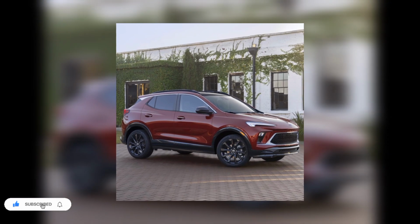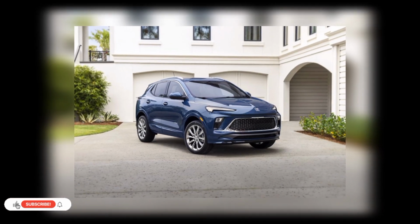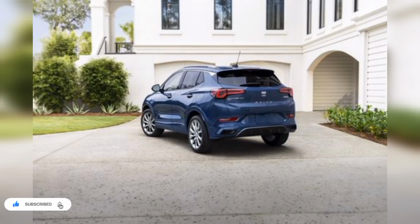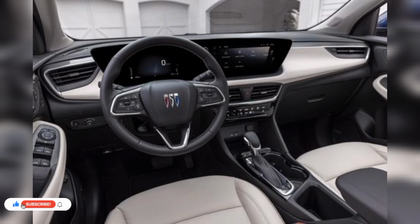The mid-range Select trim has been replaced with the Sport Touring model that wears black aluminum wheels, a gloss black mesh grille, and a flat-bottom steering wheel. The top-level trim has been replaced with the Avenir trim, which ups the Encore GX further with specific exterior finishing. The Avenir also features a more luxurious cabin with leather and polyester, a 10-way power-adjustable driver's seat, an air ionizer, and illuminated headrests bearing the Avenir logo.